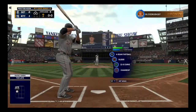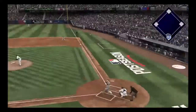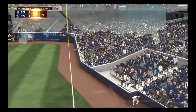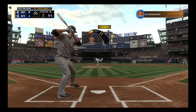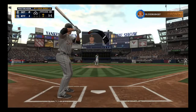Digging in, Austin Slater. He'll be the one to start things here against Clayton Kershaw. Squared that one up just a little late. Oh, that's one he's going to want back right there. A fastball right in your wheelhouse, and you foul it off. Look out, a fastball up near his dome, and that'll wake you up a bit.